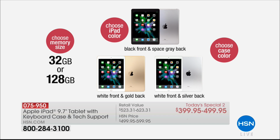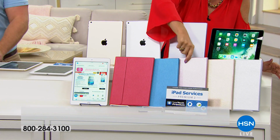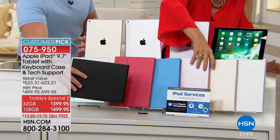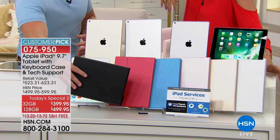Now, down here in front, you get to pick your colors of your case as well. So we have the red, we also have it in the blue, we have it in that rose gold. The rose gold, always very popular. Again, we've got terrible glare on this, I'm sorry. And there's your gold, and then we also have it in silver. And black. And black. Yep.